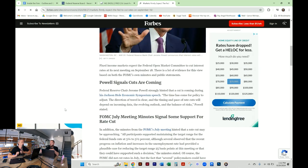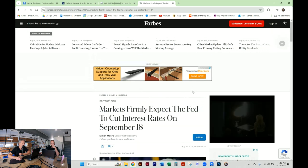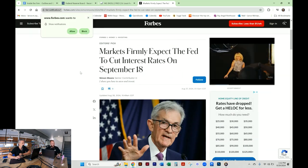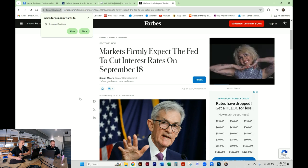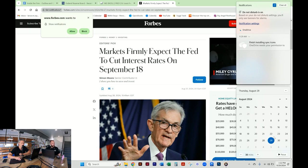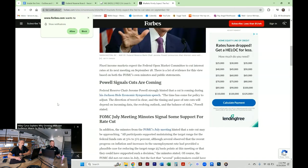For a while, because no one can get off this drug. That's called the sugar drug. That's called government print money. Yeah, fiat currency. Basically, there is some good news coming. I've got Forbes pulled up here from 2 days ago: markets firmly expect the Fed to cut interest rates on September 18th. So that's a key issue to be ready for, and I'm hoping it is actually a half a point.